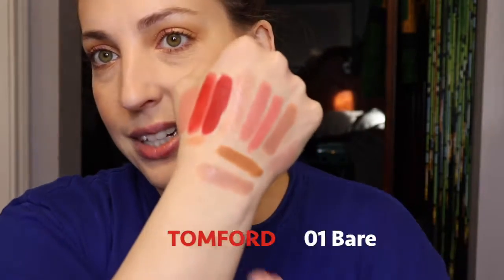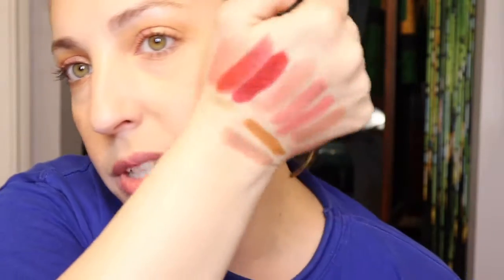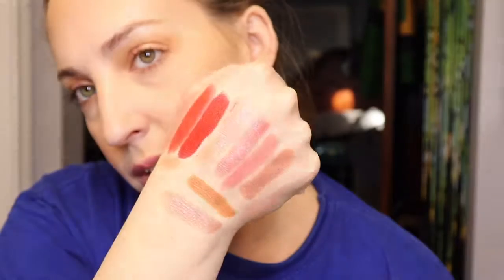Where am I gonna go? Yes, honey, yes, right on my wrist. It's this. Yes. This is so amazing. This is like the more pigmented version of my MAC Masculinity. I love you. Those are my top shelf favorite lipsticks.